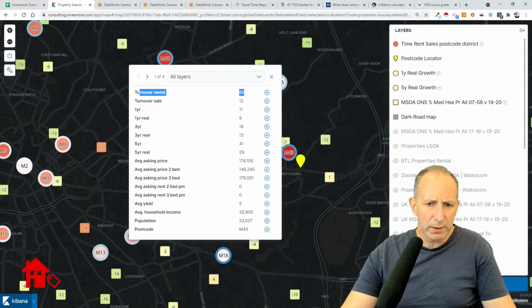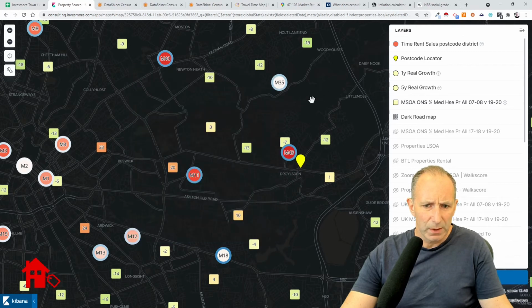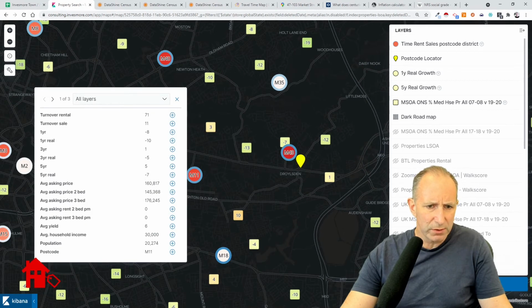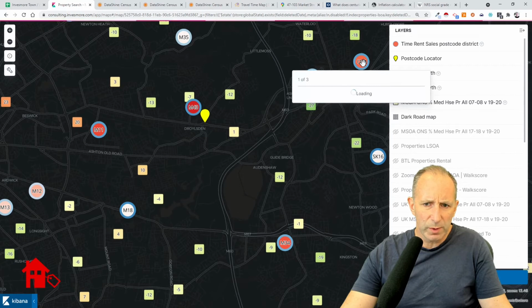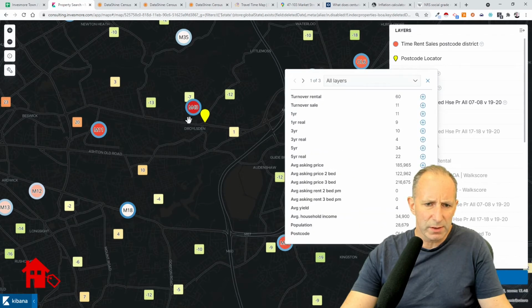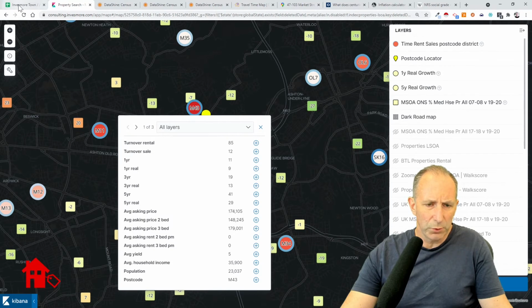Now, turnover rental, this is a very high number, and this is 85% of stock rented out per month. Or in other words, if you've got a good property, you'll rent it out in probably 2 or 3 weeks maximum. It's a very hot area. And if we move further into Manchester, 71%. And if we move out to where we have some data, OL6, 60%. So Droylesden is hot for rentals.